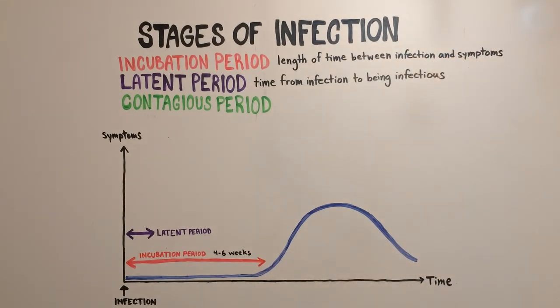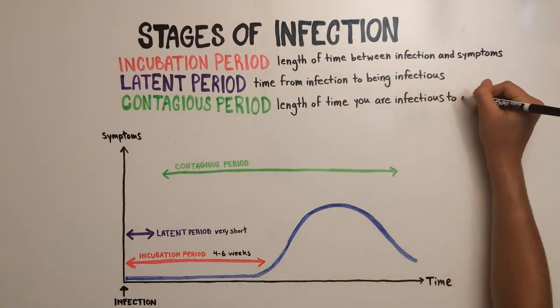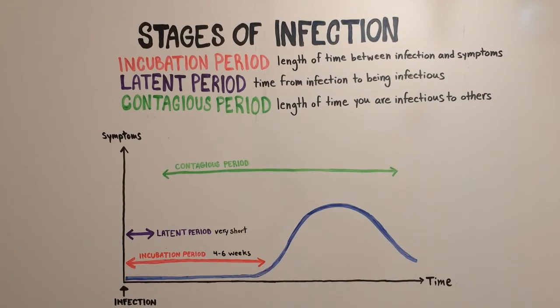The latent period for mononucleosis can be very short. In fact, people who have mono can be contagious from the time they first become infected with the virus. The contagious period is the length of time you are contagious to others. You tend to be most contagious during the incubation period, when you do not have any symptoms and might not know that you're infected, and during the time that you have symptoms.